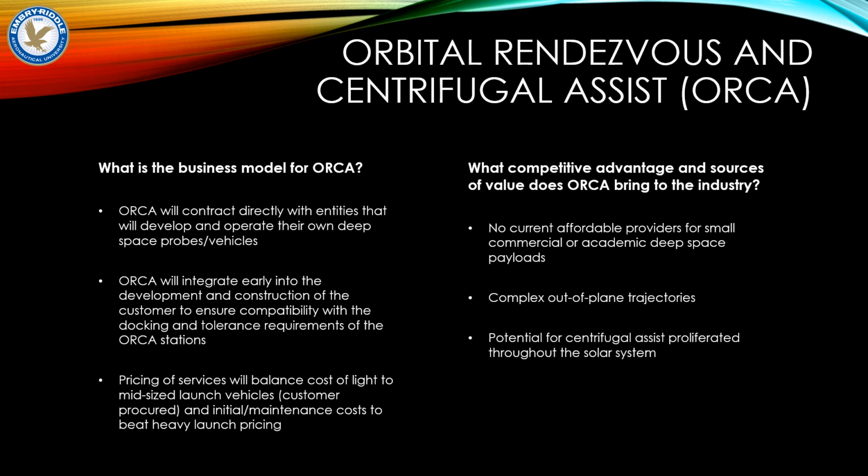The mechanics for how the ORCA stations operate allow for trajectories that are ordinarily too costly from a delta V perspective. Finally, as the system and architecture are proven, there is potential to place ORCA stations throughout the solar system, allowing for long-term support to deep space operations and the potential for material return to Earth.